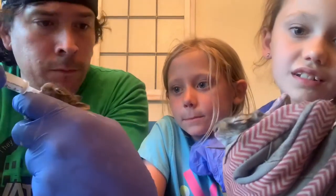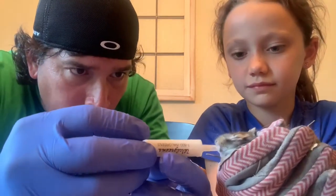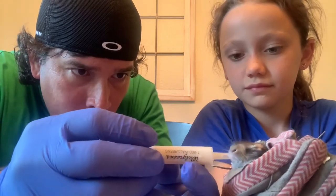Come on, buddy. So if you're watching this at home and you're feeding bunnies for the first time, you do have to warm their milk up, because it is room temperature and it needs to be a little bit warmer than room temperature. So we put it in a bag and then put it in some warm water so that it gets warm. Hi, little bunnies.